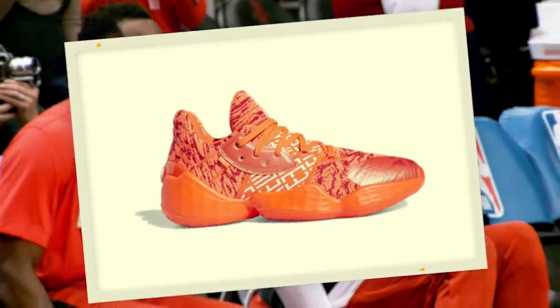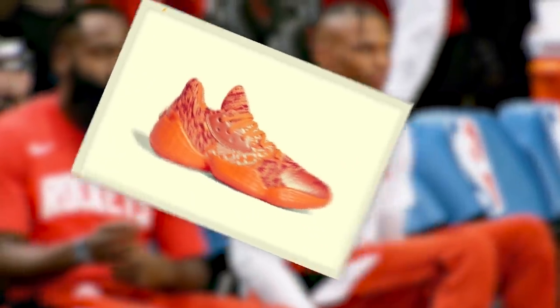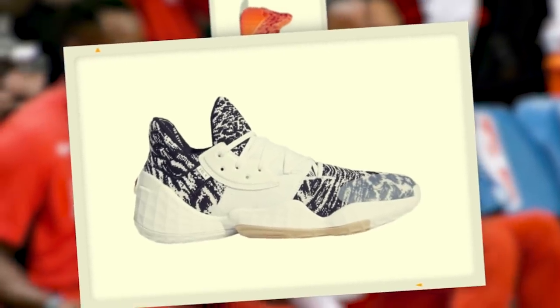The 2019 version features a semicircle eyelet, a suede overlay on the toe, and they come in a number of flavors including pink lemonade and cookies and cream.